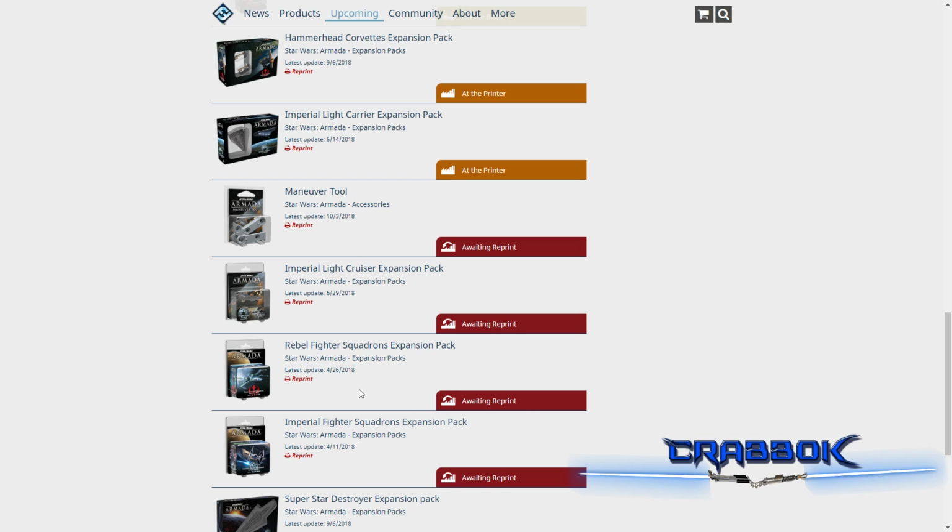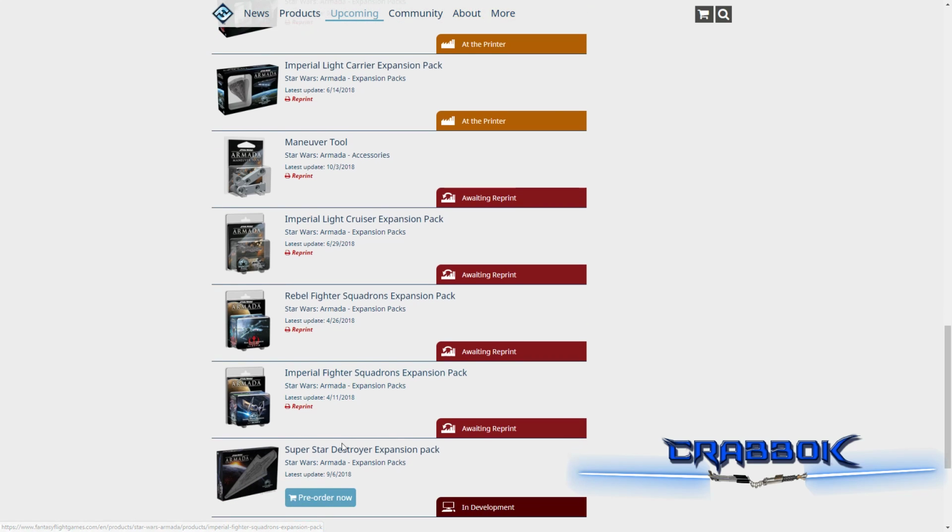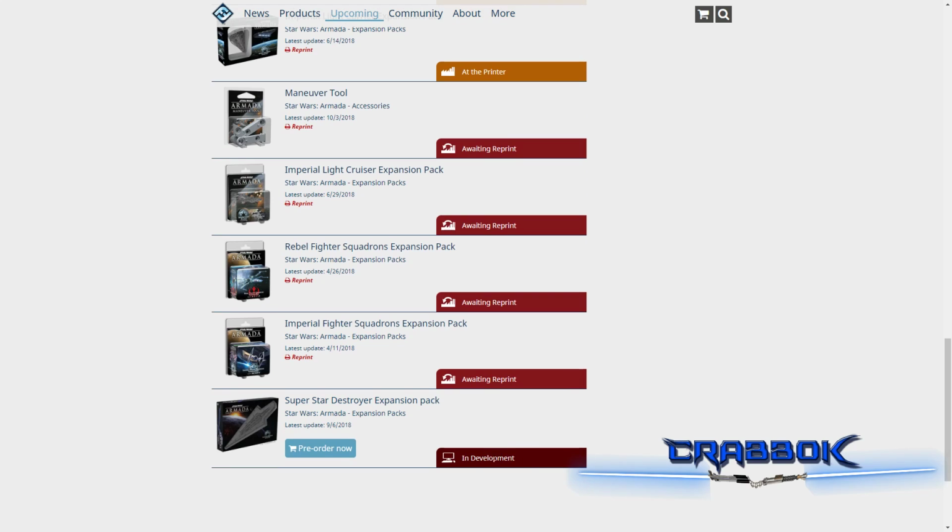Now, for something to be awaiting reprint all the way back to April 11th, which has been a very, very long time, it leads me to think that they're deliberately holding it for timing purposes. The reason I think that is I think when the Super Star Destroyer comes out, which is in development right now, in the same place as these other red statuses of awaiting development, once they go to print, I think they'll want to coordinate such that by the time the Super Star Destroyer comes out, all of the other products that have been backstocked or backlogged will be available.